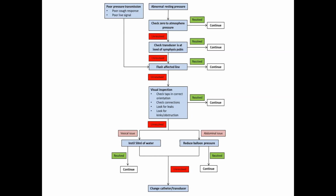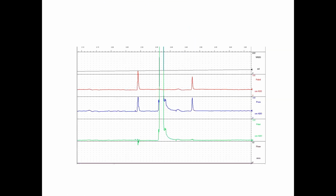If all else fails, the only option often is to change the catheter. Very rarely do we have to change the transducer. It's usually a catheter issue. And that is last case or worst case scenario. So with these sorts of things in mind, we're just going to look at a few basic traces and see if we can identify some of the artifacts on here.